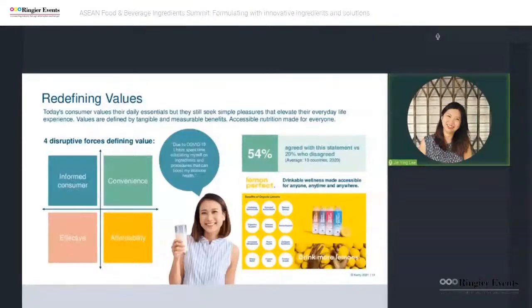One really interesting study done by Innova had this statement: due to COVID-19, I have spent time educating myself on ingredients and procedures that can boost my immune health. In fact, 54% of the respondents agreed with this statement. So this really showcases how value is being redefined in the market as well.